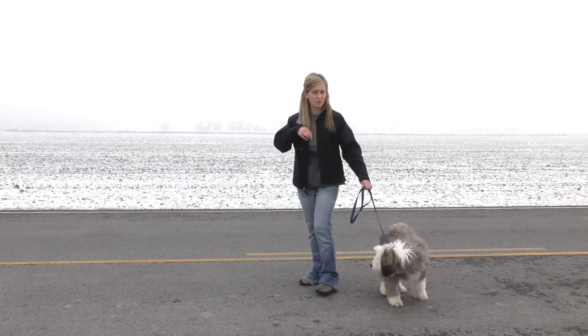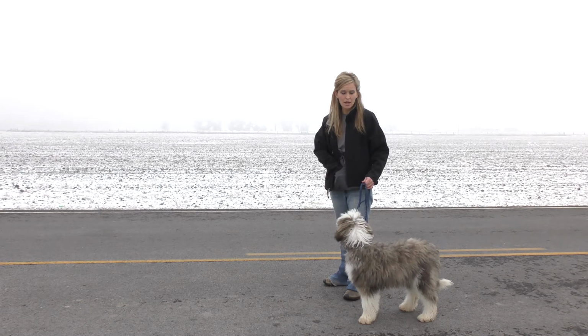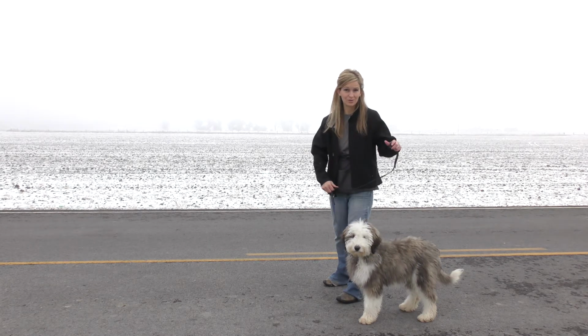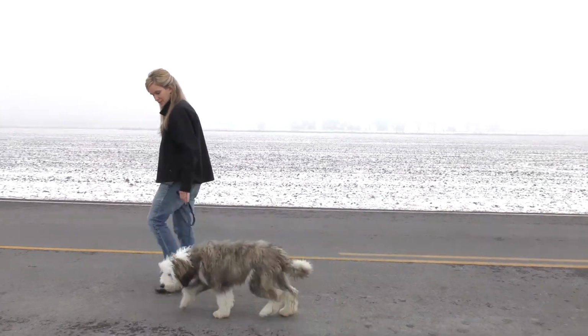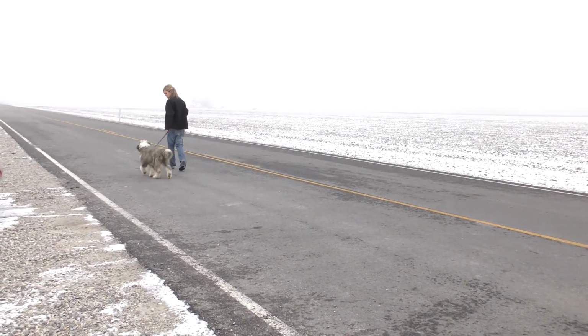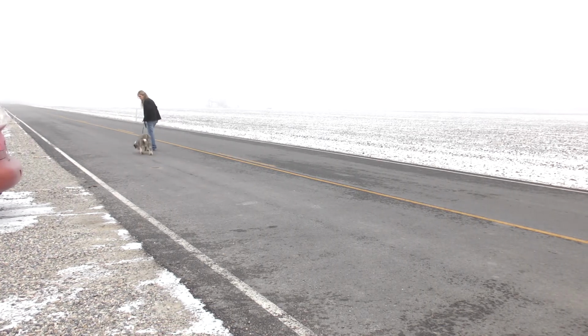There are two commands that we use when we're leash walking. We say "let's go" when we want to go, and then we say "easy" if they're pulling ahead and we need them to put that slack back in the leash and come back to us. So here we go. Let's go. Let's go. Let's go. Okay, good girl. Let's go.